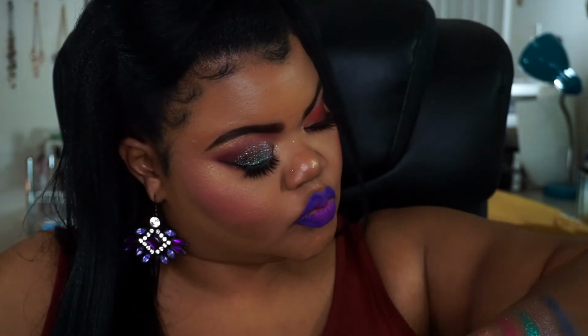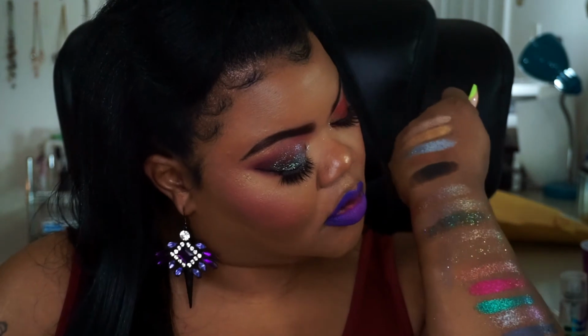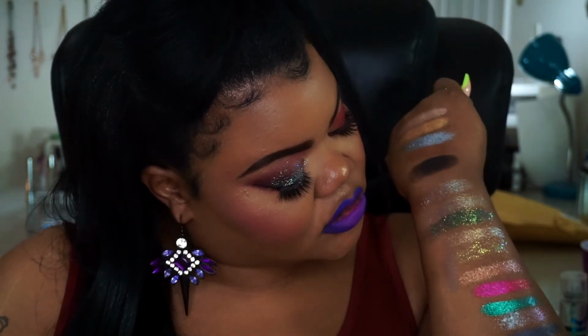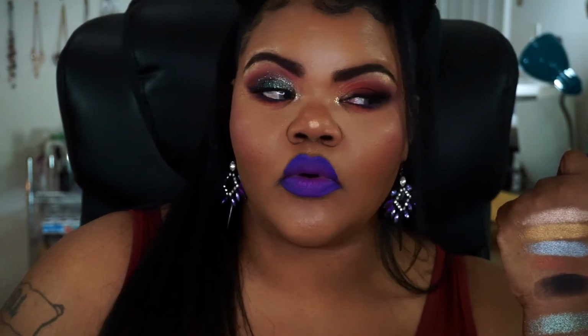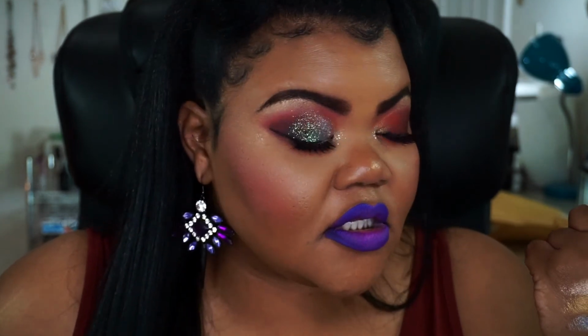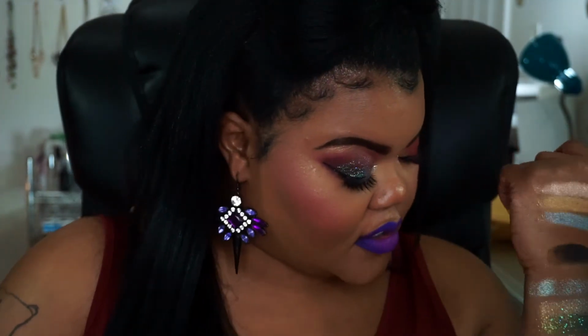Now on this other eye, I'm about to go in and do something else totally different. As I'm sitting up here looking at the shades, what do I want to use? That bright fuchsia and green is so pretty, and it's just calling my name like something awful. Guys, do we see this? This is absolutely gorgeous.